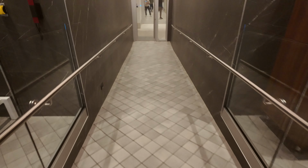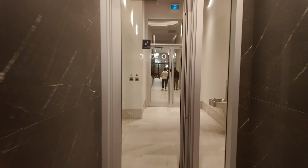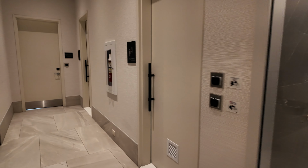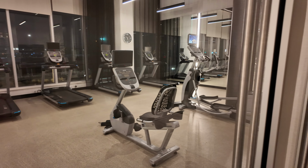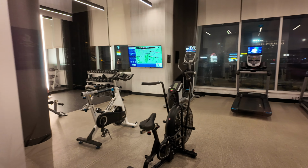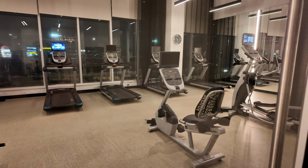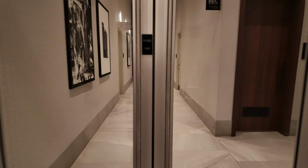It's too late though. Oh yes, it is closed. Yes, it is 10:30 p.m. So we're gonna go head on upstairs, get ready for bed. No, you can access it with your key code. And they've got some lockers out here. That's a really nice weight room. The girls are still in there, so we're not gonna go in, but it's pretty nice. Okay, heading on up, back up to the room.